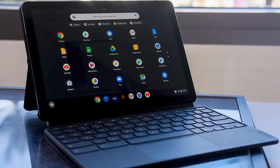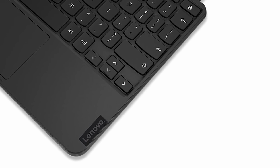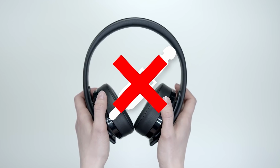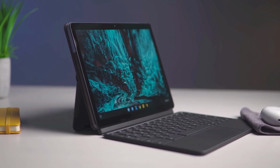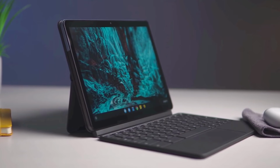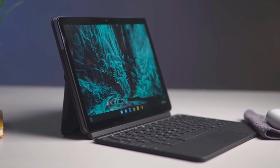But just something to note for you parents out there, the keyboard is relatively small, so if your child does have larger hands, it might be a bit cumbersome, and there's no headphone jack. So if they're still using that 3.5mm headphone jack, that might cause a few issues. But overall, this is a fantastic middle ground between a tablet and a laptop, and in my opinion, you're actually getting sort of the best of both worlds. So this is definitely one to look into for your child.